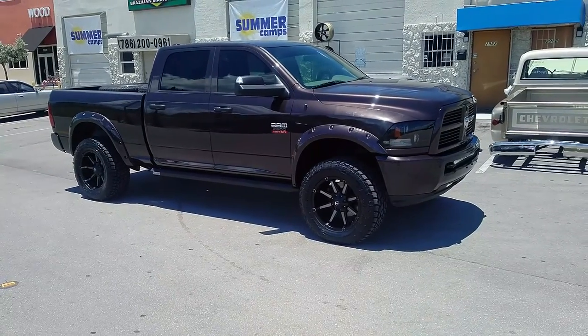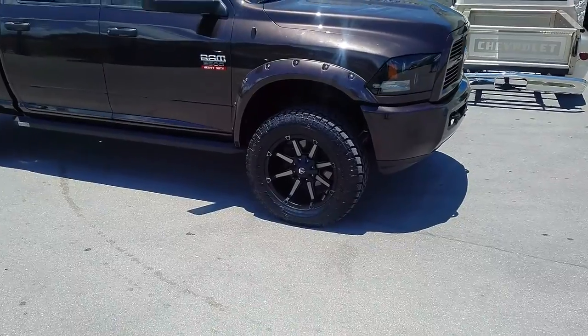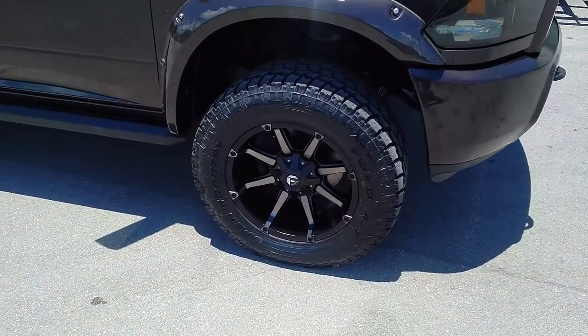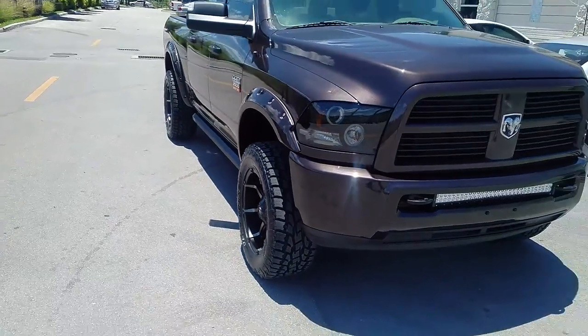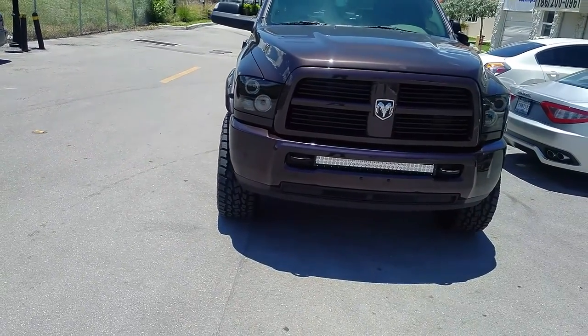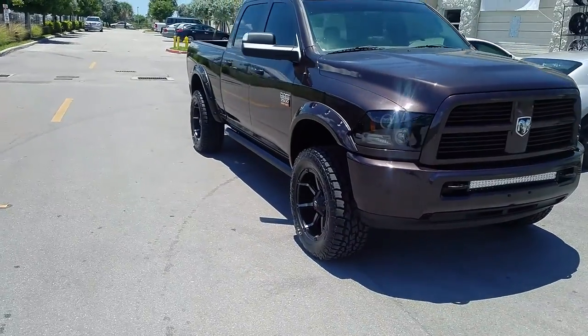Right now, we're looking at a new Dodge Ram 2500. Got the Fuel Coupler wheels on it, 20 by 10, with the 35x12.50 Toyo Open Country AT tires. This is a 20 by 10 with a negative 12. We did have to trim a little bit of the rubber in front, so it sticks out just a little bit, not too much, with the fender flares. It's almost totally aligned. Came out really nice on this truck.